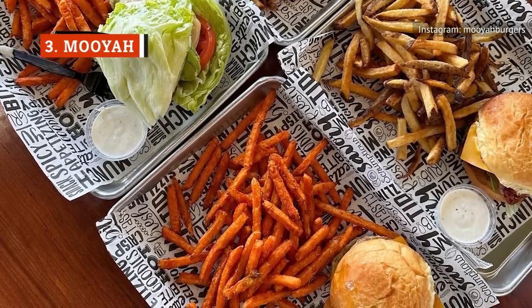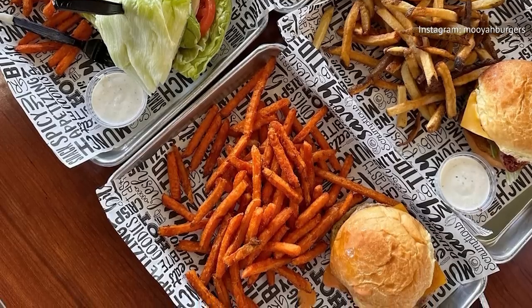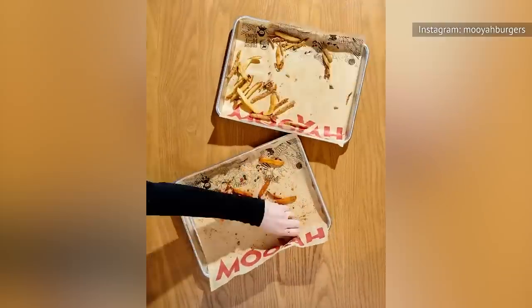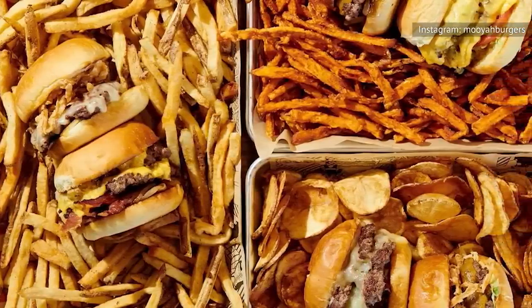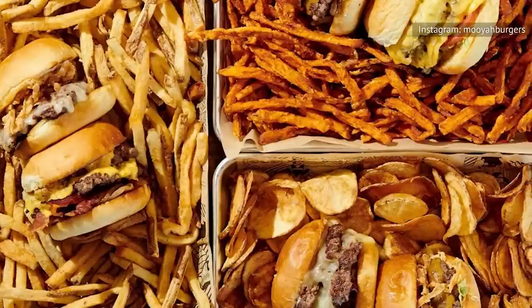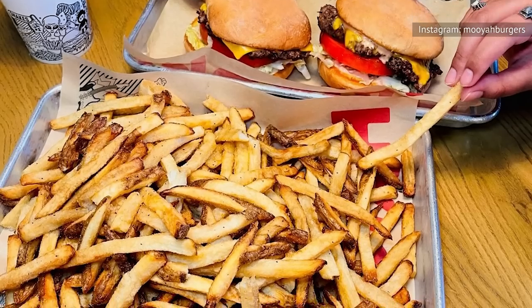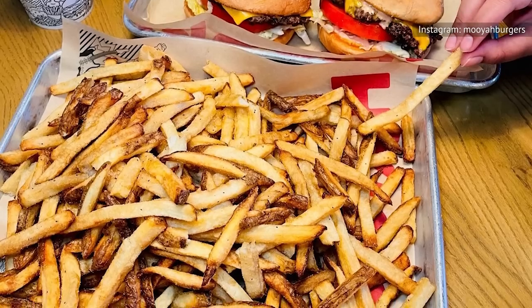The chain offers regular hand-cut Idaho French fries and sweet potato fries. It also prides itself on its 24-hour, 6-step fatiguing fry frenzy. More specifically, the restaurant's fry-making process involves washing, cutting, rinsing, agitating, and double frying in canola oil. The effort Mooyah is putting into its fries seems to be paying off.